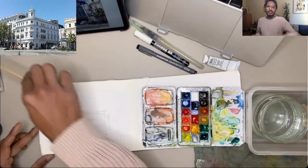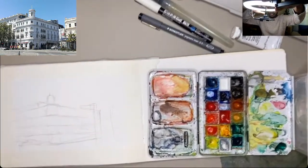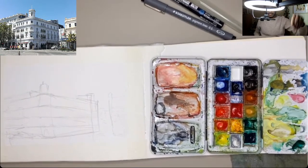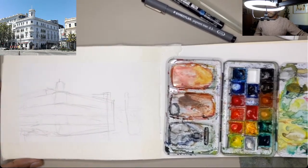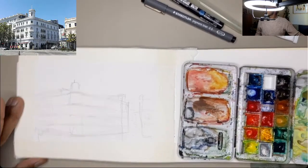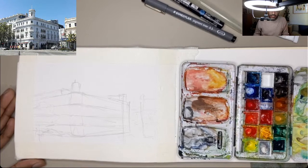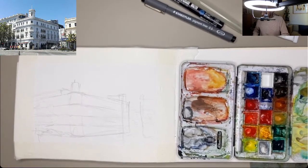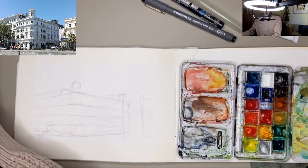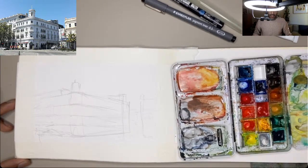I think what I can do is lower my camera so that you can see it better. All right. You guys don't need to see my face. My face is covered by the camera now, but I think this would be better.